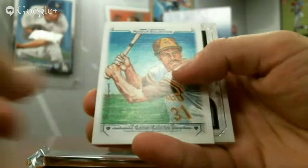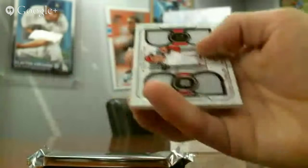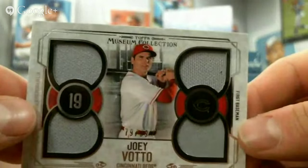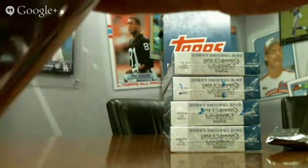/199 Eric Hosmer, Tom Seaver, Darvish, Dave Winfield, Canvas Collection, and Joey Votto, 79 of 99 for the Reds. Final pack.